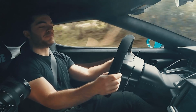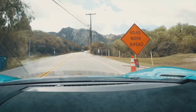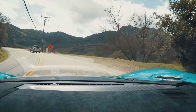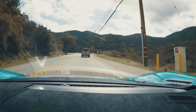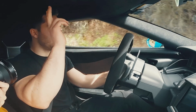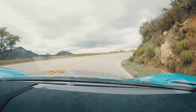We're on the more spirited section of the drive right now. Just got on the Mulholland Highway, and there is a pickup truck right in front of me. Maybe they will be kind and notice and pull to the side. They're so nice. Thank you. Oh, that's so kind of them. So we're just getting used to it.